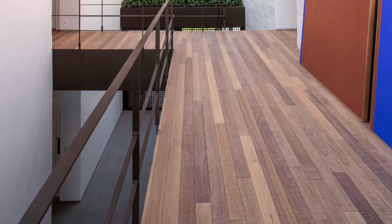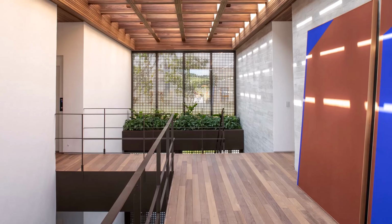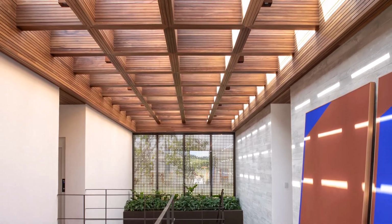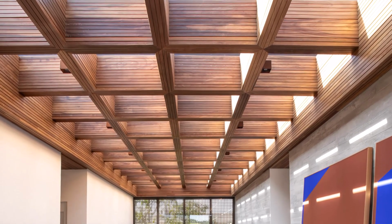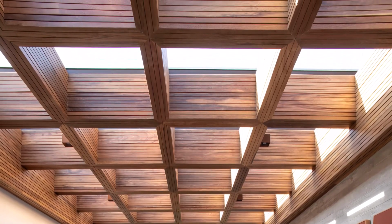Circulation within the intimate block is both efficient and light-filled. 2 well-defined axes intersect at the center, where a staircase and elevator are located. To further illuminate this area, a pergola with a glass roof was incorporated.